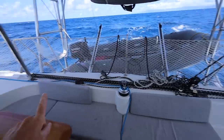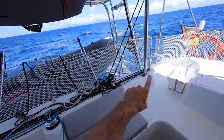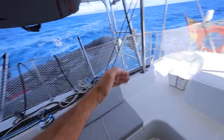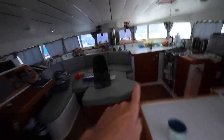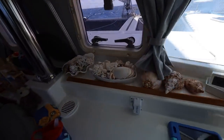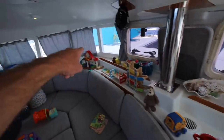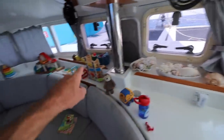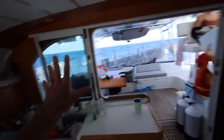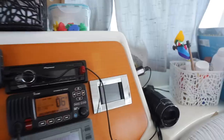So yeah. We've been told that the main aft structural bulkhead runs right along here, and we agree with that. It's fiberglassed in, all laminated, and then the main forward bulkhead runs right up here underneath the mast, obviously, and over to the other side. So this bulkhead is possibly not structural, we're not sure, but it's definitely moving a lot.